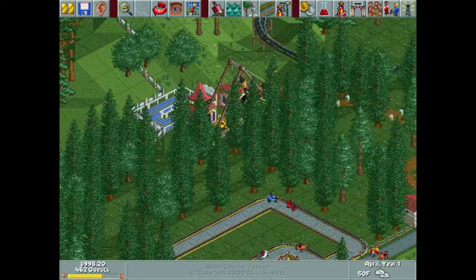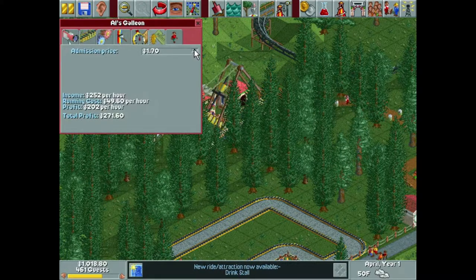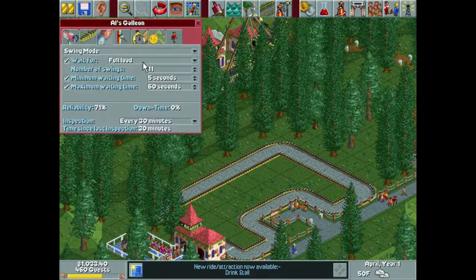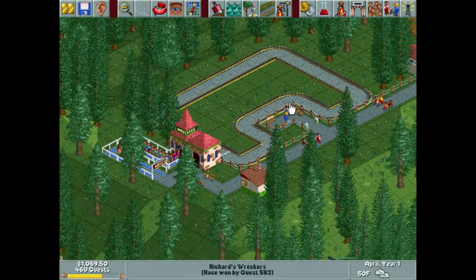While we're over here, let's name these. See, some of these are already named. Al's Galleon. I like it. 240. And we just got a drink stall. Awesome, because we only have food currently. We don't have any drink. Al's Galleon, that's perfect. And I'm not going to repaint any of the existing rides.